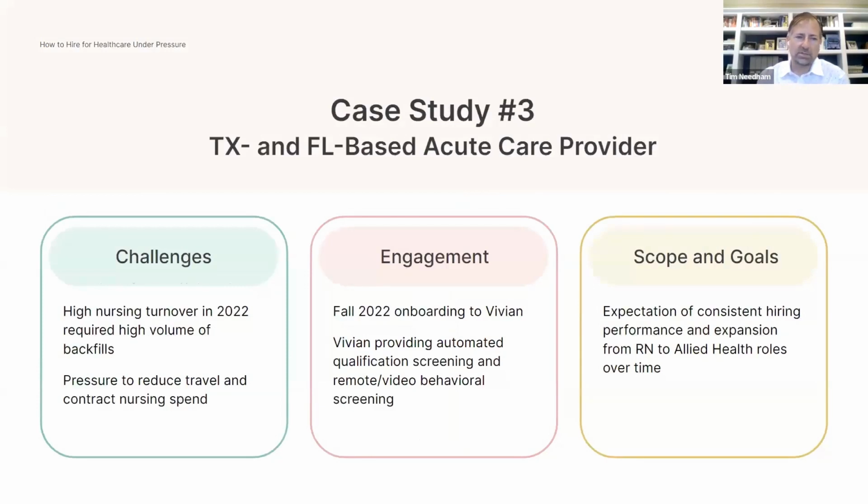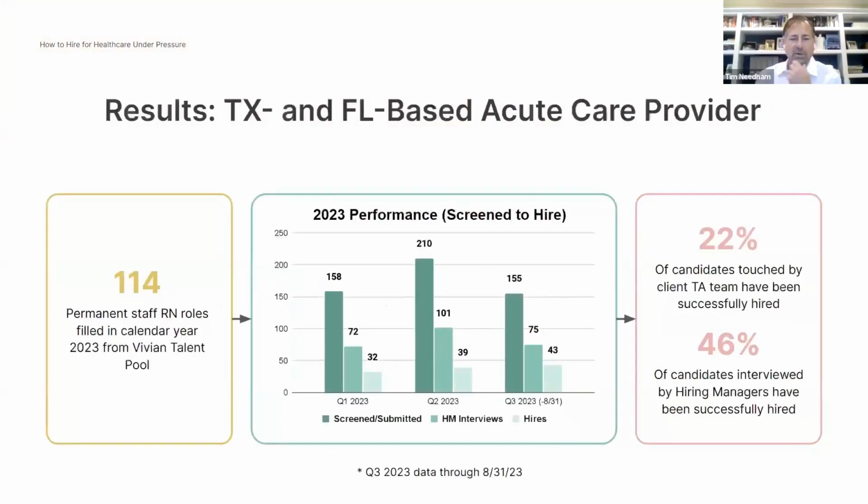Challenges back in 2022 were a decent number of turnover. Still have a good deal of agency spend we were trying to reduce. So this is a bit more longer-term relationship for us. Began in fall of 2022, and the scope and goals here really are established, consistent hiring goals, not just focus on a pilot. From a result standpoint, we've got 114 hires made by the system.